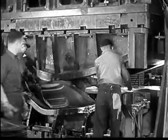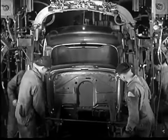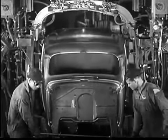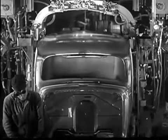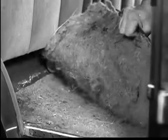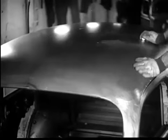The largest and most powerful presses in the world shape this new top. Giant machines weld the top, the sides, and the bottom into one strong, solid unit. Then the inside is covered with heavy insulation. This not only gives protection against heat and cold, but it also soundproofs the body. But not all automobile bodies are built like this.